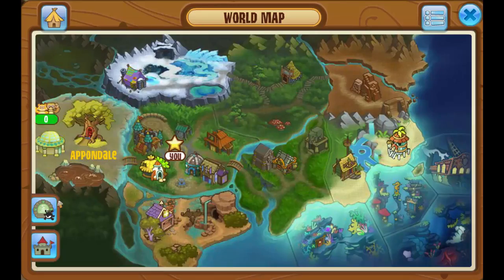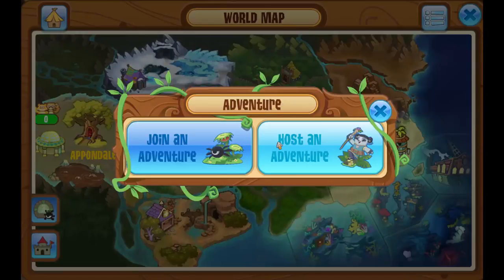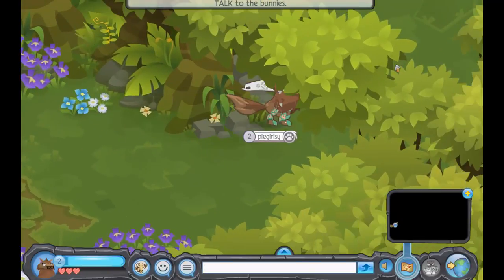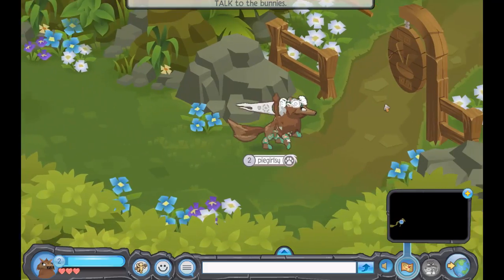So a simple fix to that is go over to the adventures right here and play Return of the Phantoms. Hard mode is probably going to be the best, but honestly, it doesn't matter. But we're just gonna go through hard mode to show you, because hard mode's usually the best way to get more items and gems.